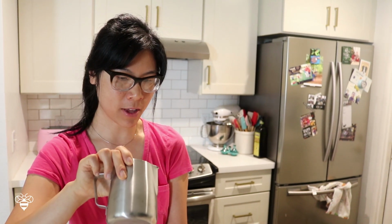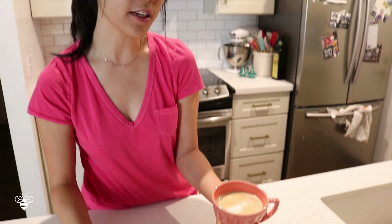That was a big fail. Here's what went wrong. Number one, I didn't steam enough milk. Number two, I don't think there was enough foam. Tomorrow, when I try again, I will adjust it a little bit. But hey, practice makes perfect, right?